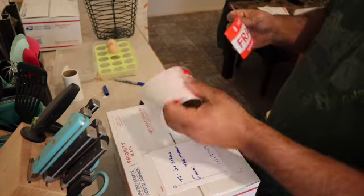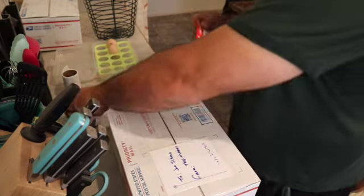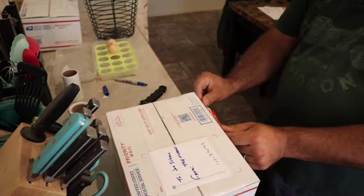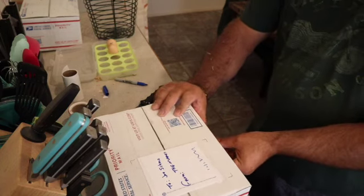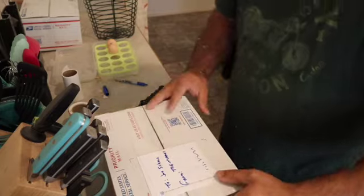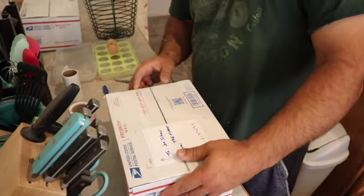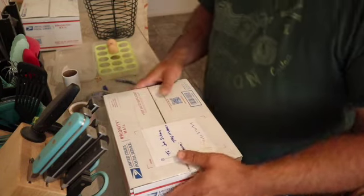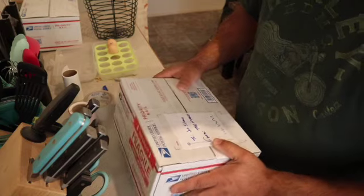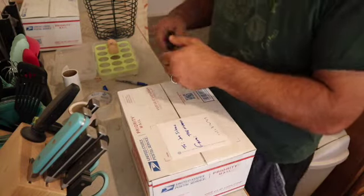You can buy a roll of this. You can find different kinds too on eBay. Some post offices, I'm hearing, are giving people issues by labeling them like this, where you have to pay extra or something. I haven't had that problem. I've actually told the post office that I'm shipping fertile hatching eggs, and they kind of are impressed and ask about it, but they don't tell me it's going to cost more. So it depends on your post office.